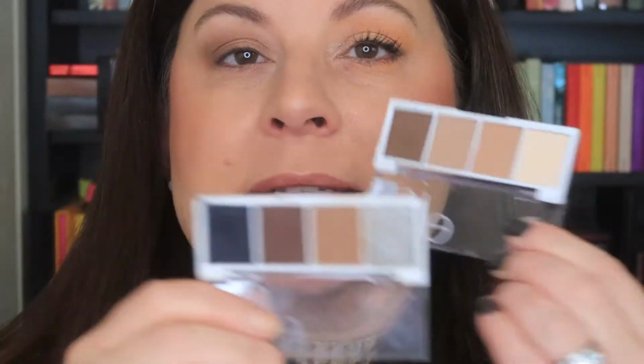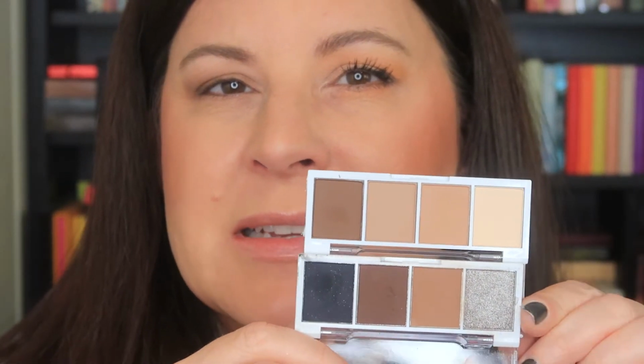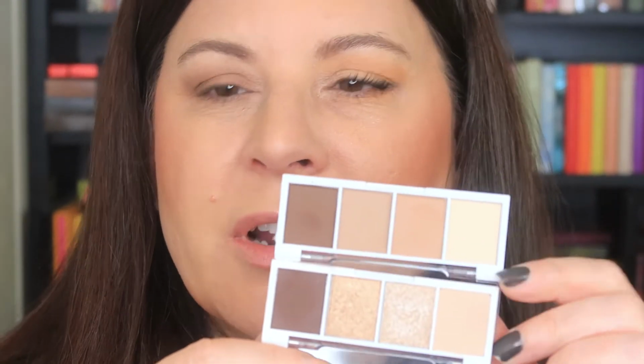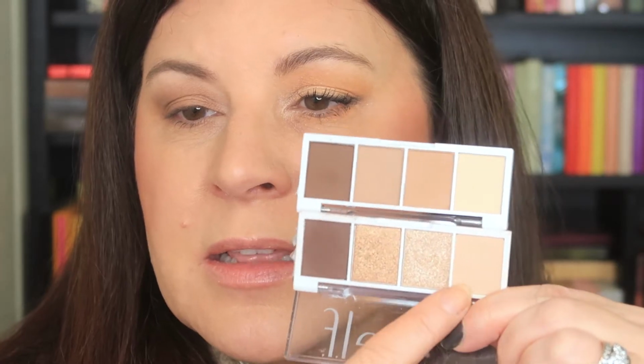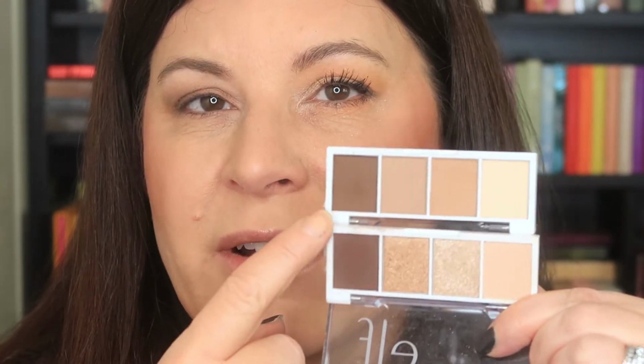So this is the truffle palette, and it is a little bit more cool toned, and it's not all mattes. So you can see that two of the colors look similar-ish. This one definitely airs more on the cool side, but then as I was looking for it, I realized Cream and Sugar is very similar. The main differentiation is these two are shimmers, and the lighter matte is a little bit darker, but I almost feel like these browns are very, very close.